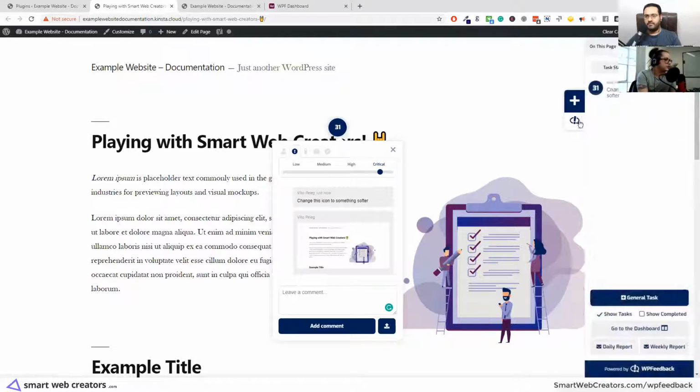So let's go to the sidebar. I'm going to get to the sidebar in a second. Just go to the last tab.